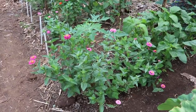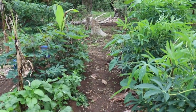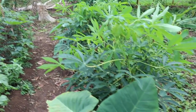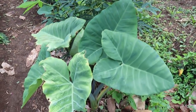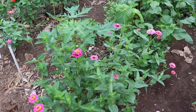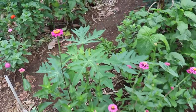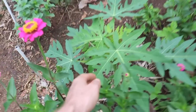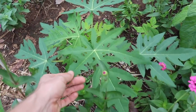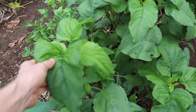Wow, look at that. The lens goes out. Check this out. Isn't that beautiful? So we've got cassava, tanya, which is an edible elephant ear, zinnias to bring in the pollinators, and just because it's my favorite flower. And then we have, look at this. This is one of those excellent big pawpaws that we planted, amaranth.